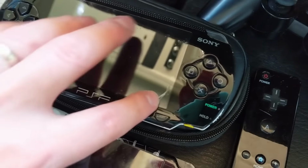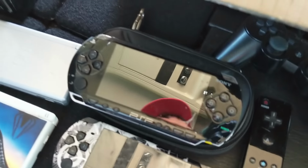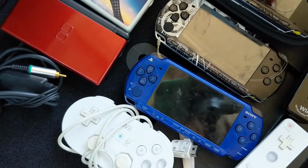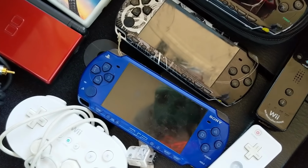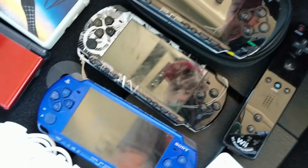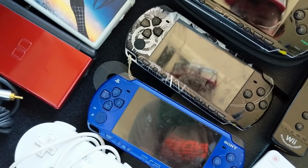Which I wasn't sure if that was a screen cover in the picture or not. It was hard to tell. They were kind of fuzzy. That's just part of the risk, I guess, that you take. But the blue one looks good, as does this 2000. Both of those are 2001 models, and those are worth big money if they work.